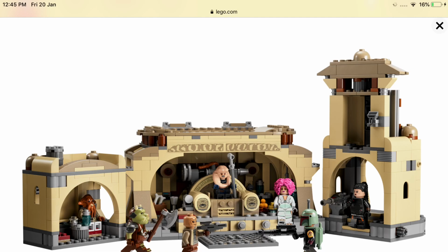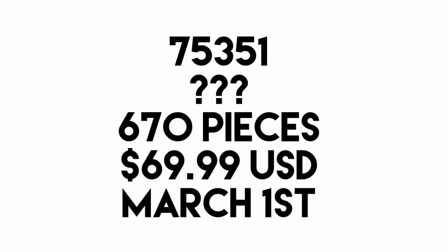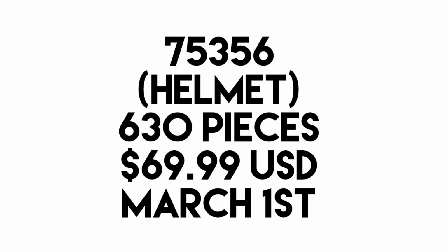Although because of the shuffle up with those set numbers, we were confused for a bit, but then today, thanks to Promo Bricks, they cleared some things up. So 75351 is going to be coming out March 1st with 670 pieces, retailing for $70. 75356 will also be coming out March 1st for $70 with 630 pieces. Both of these seem to be helmets.